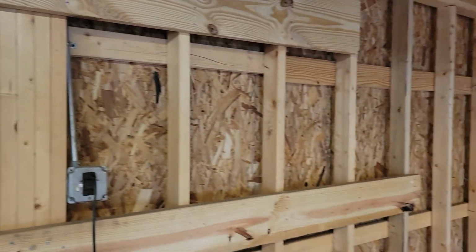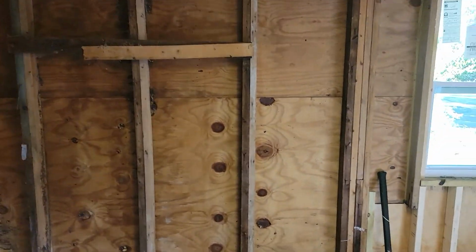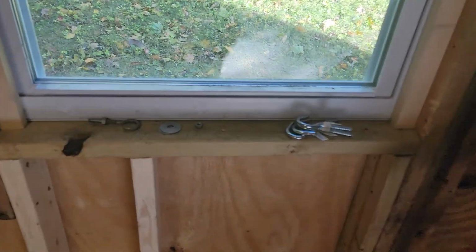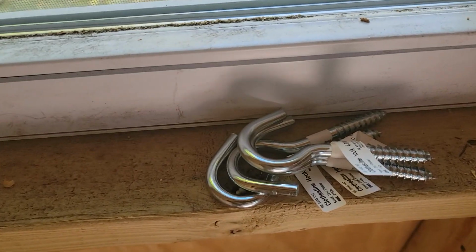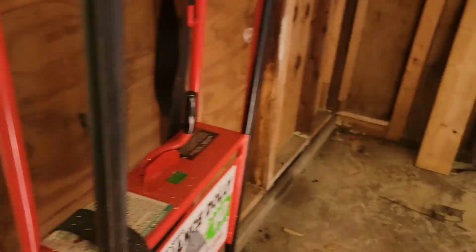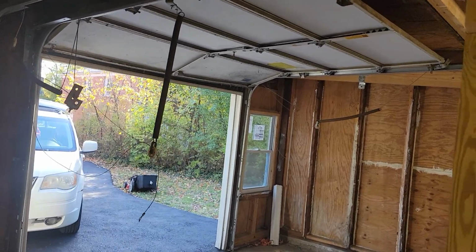So other than that, we should be pretty good. Again, we got all the windows in. We got these hooks here. We're gonna put these to catch the cable and the spring for the garage door. Okay, so that's it for this video.